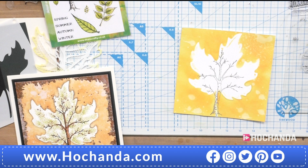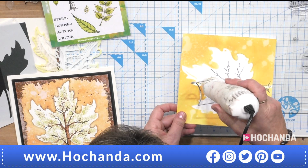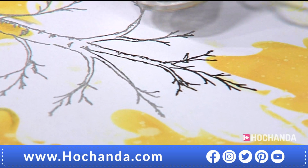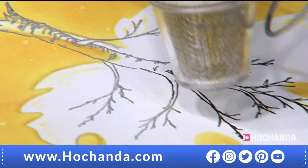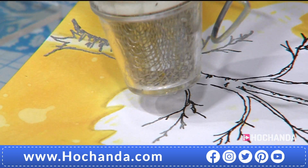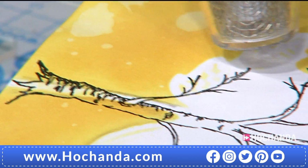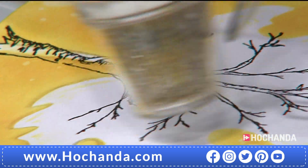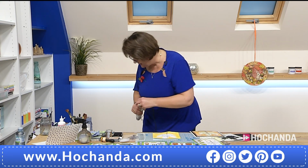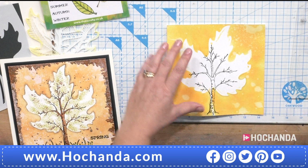Lovely. So I have just thrown some clear embossing powder over the top because it just gives it that little bit more pop. And of course the other thing is, if you want to watercolour it, it does make it that little bit easier to keep the lines nice and clear. What I do love about this stamp is the clarity of it. It's very simple in a very stylish way. Does that make sense? Yeah, that makes sense. So it just gives it that really nice look.